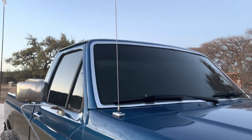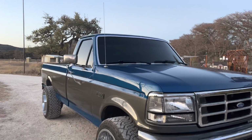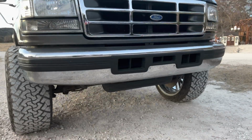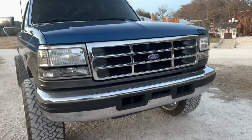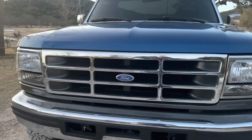And I had to throw on the old antenna for that look. I think it made it look a whole lot better. Let me know what y'all think in the comments. And the front bumper and rear, the chrome looks perfect on it. And the grille is brand new. It's got a replacement on there, so it's looking fresh.